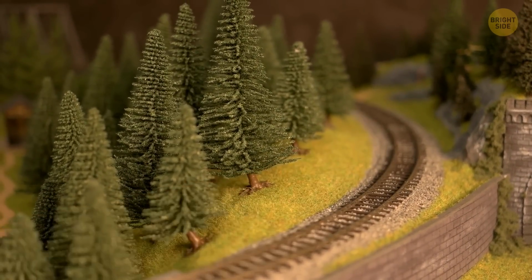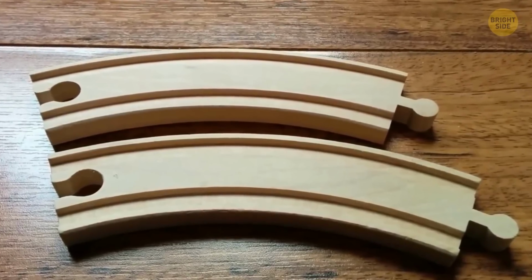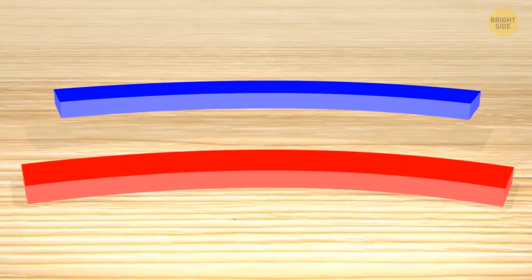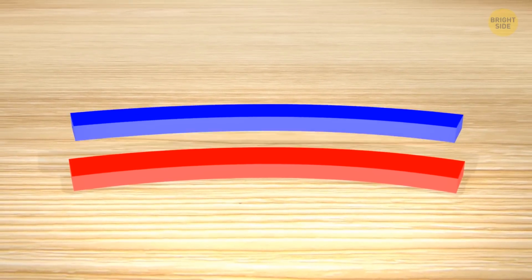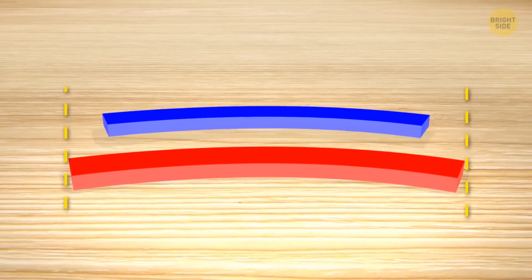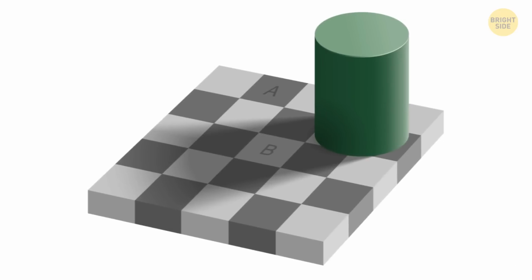If you have a toy train track at home, you can see how the next illusion works in reality. You take two segments of the same size and put them next to each other. One of them looks obviously larger than the other one. That's because your brain compares the two sides of the pieces that are next to each other. It compares the right side of the track that's on the left to the left side of the track that's on the right.